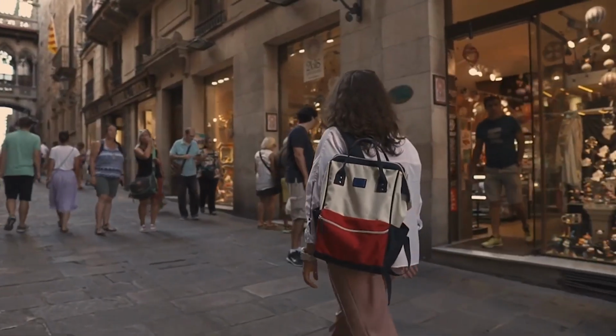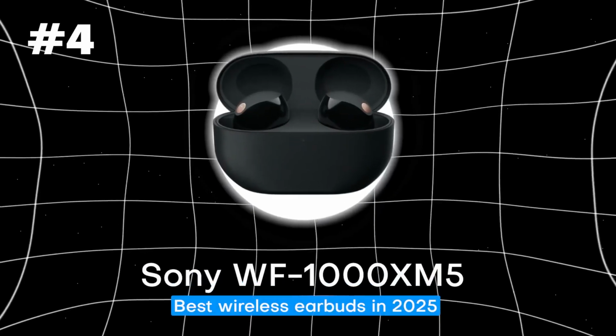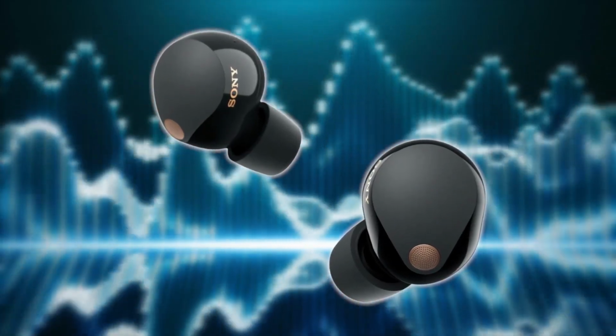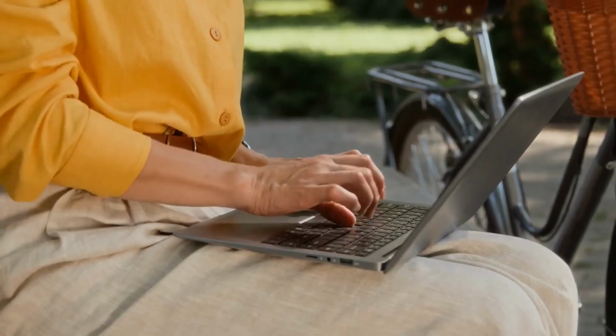If you're after earbuds that handle pretty much everything, commuting, travel, work calls, music, noise, the Sony WF-1000XM5 are hard to beat. These earbuds strike a rare balance between premium sound, excellent noise canceling, and battery life that actually keeps up with a busy day.